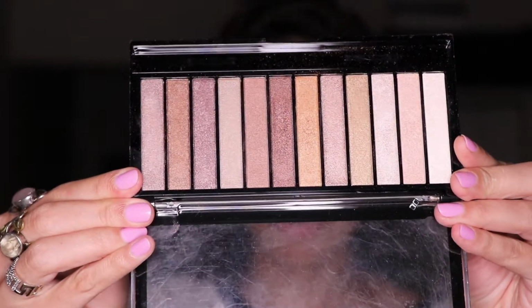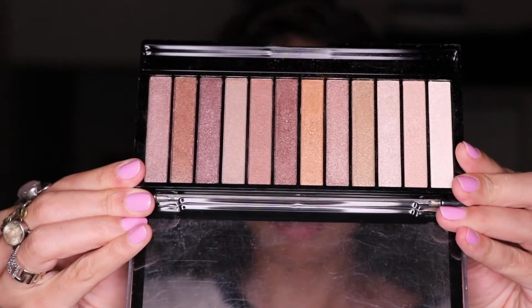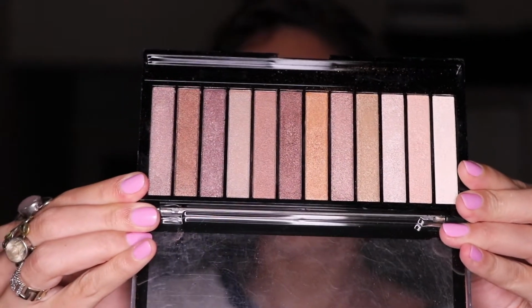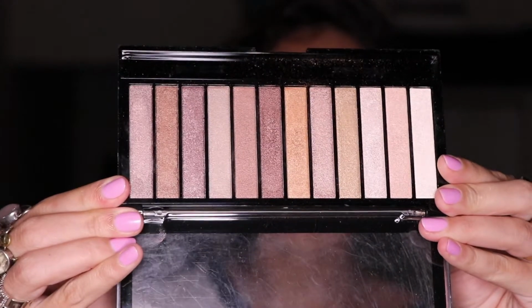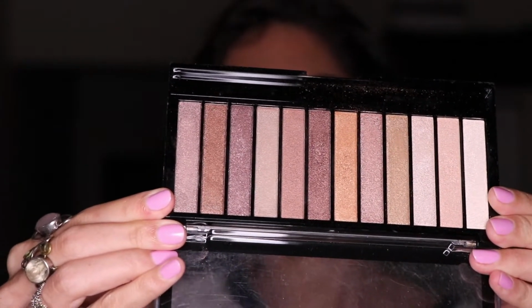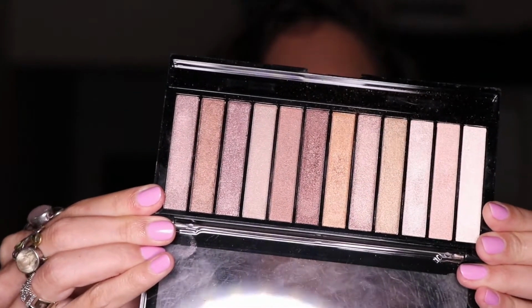Then we have the Essential Shimmers palette, which is a very warm tone, beautiful golds, beautiful browns. If you've got a deep skin tone and a warm undertone to your skin, these will look beautiful on you. And I think these will work on most women. It's not fair to say that it's only for warm skin tones, but yeah, this is definitely a warm tone palette, and these are all shimmers, so just keep that in mind.